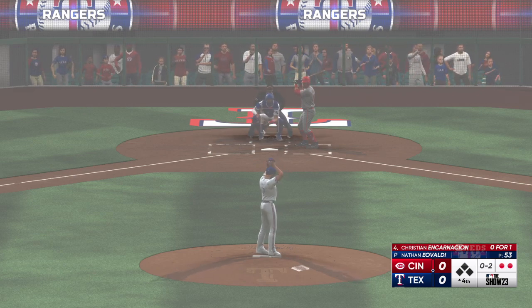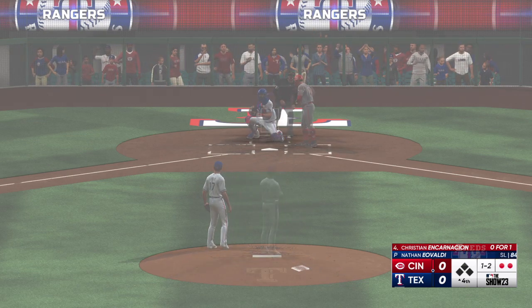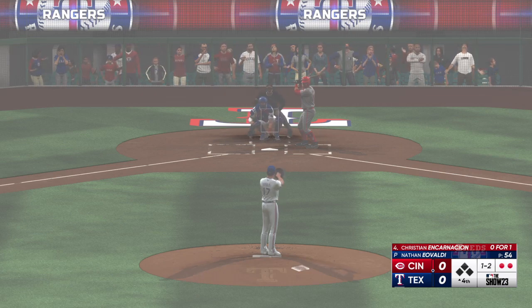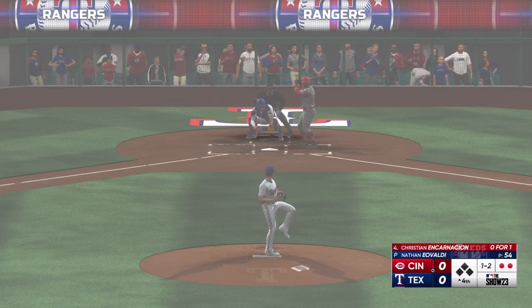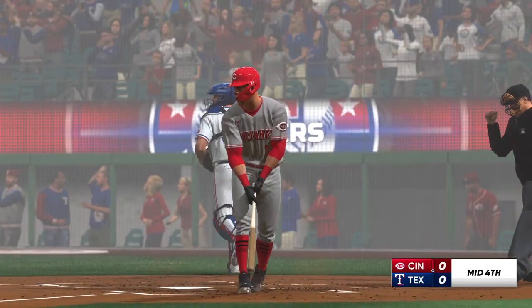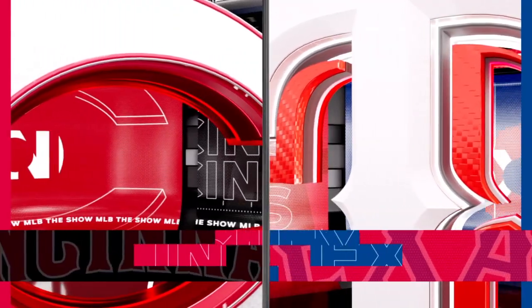Two down, nobody on. Just misses the mark outside the zone. It's a good take. Swing and a miss, and that is that. Reds go down quietly. Still no score.